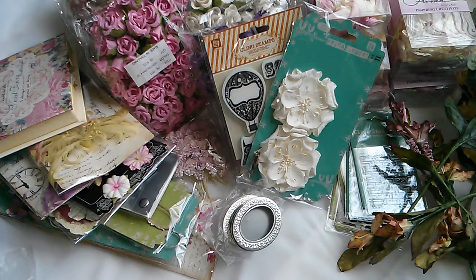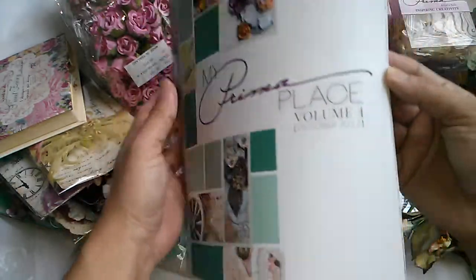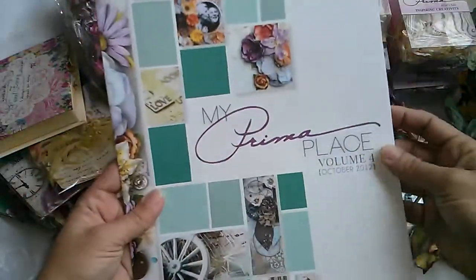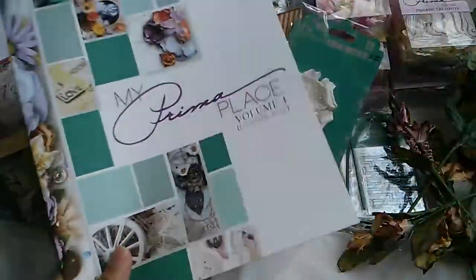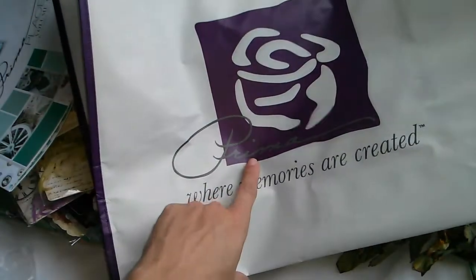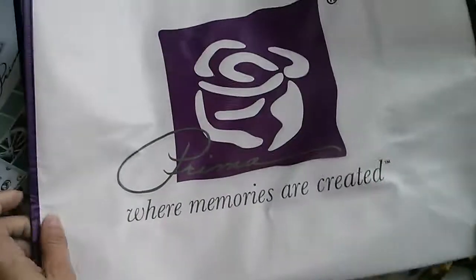And they gave me this magazine with some creations that you can get inspiration with. So in this have two papers, I think. Yeah, this one and this one. So this was for free, but the bag, they sold the bag for 99 cents, so I don't know why. They should give it to you for free.